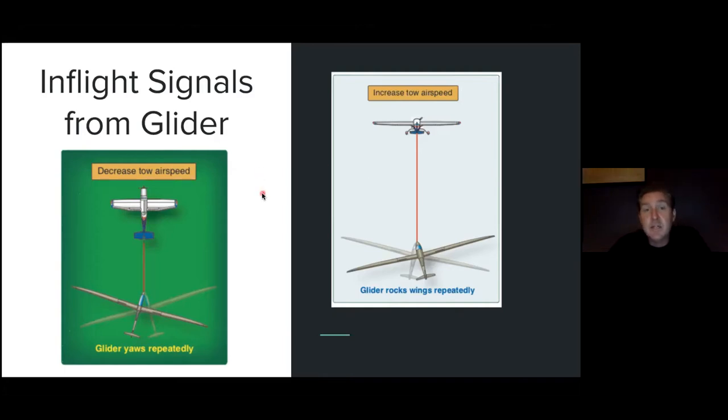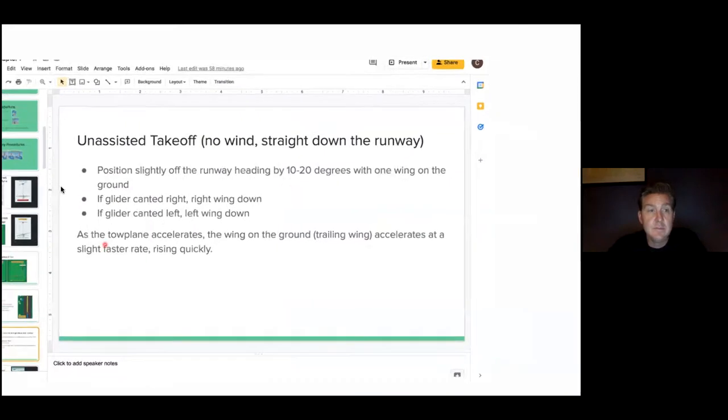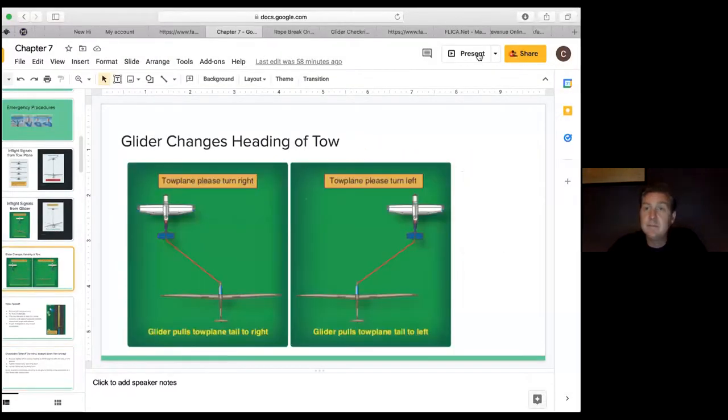Some of the other signals that we can have. See if I can advance one. Cool.